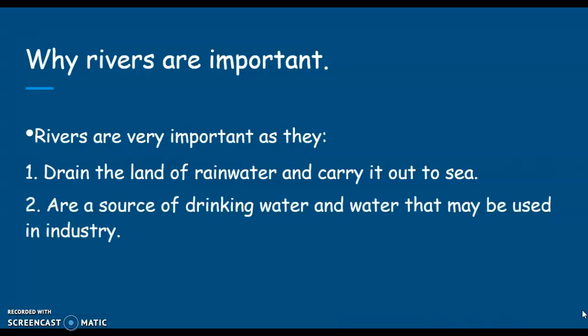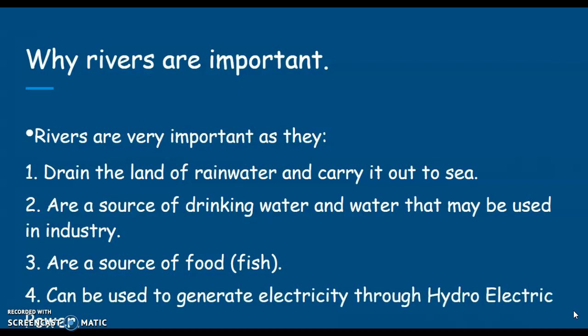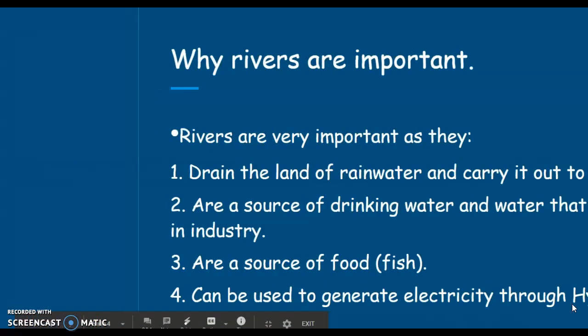Rivers are a source of drinking water and of water that can be used in industry. Very important. Rivers are a source of food, fish. People also like to use rivers for recreation, for fishing, or canoeing, or kayaking, or swimming. And very importantly, rivers can be used to generate electricity through hydroelectric power. Those are big dams that are used to stop rivers and control the flow of water through an area to generate electricity.